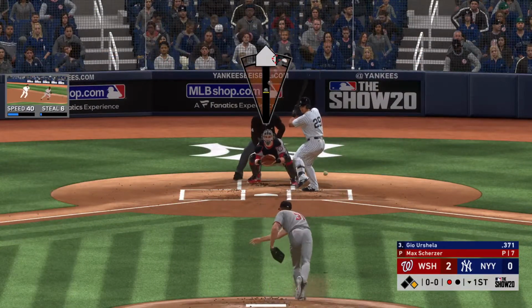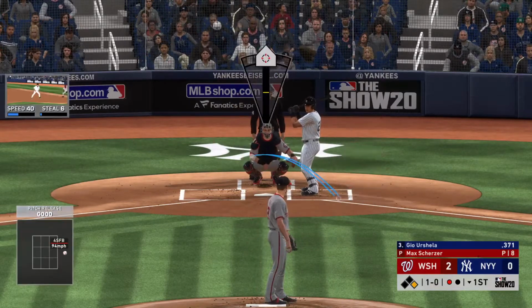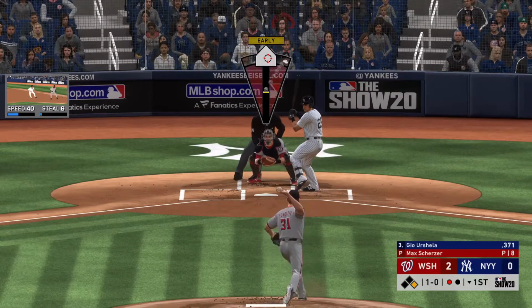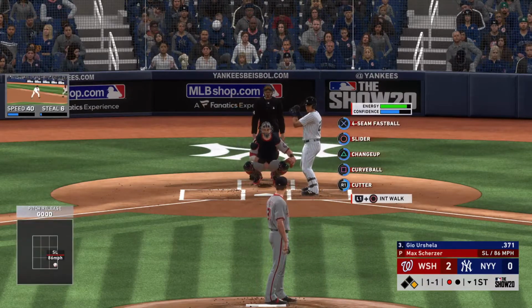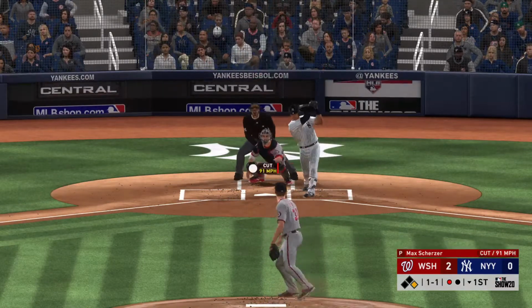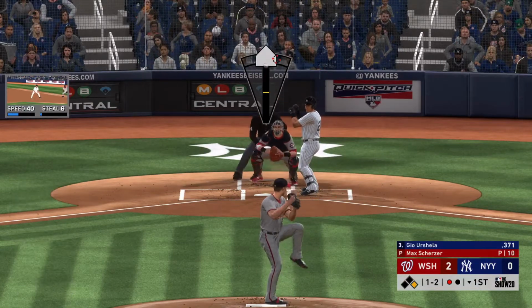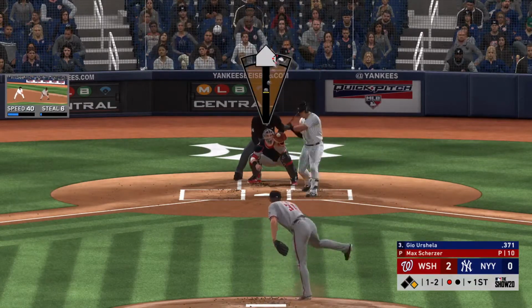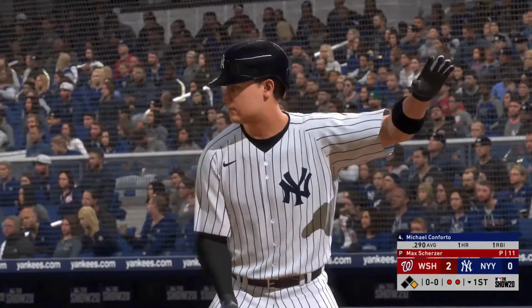That'll bring in Giovanni Urshela as he will look at a first pitch fastball for ball one. Man at first for him following the one-out single. A ball and a strike. 1-1. Here's the 1-1 delivery. Fouled off. Runner on first with one down. Oh, and he can't catch up to the fastball as he swings and misses for the second out.